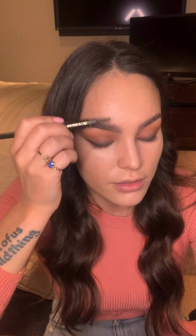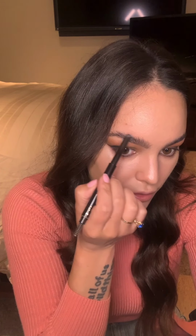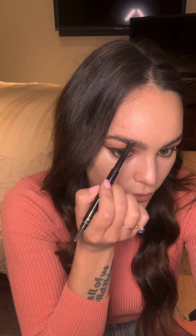And now I'm just gonna gently flick the pencil upwards. And when I say gentle, you guys, I mean super gentle. You don't want your whole eyebrow to be one color. You want it to be darkest at the bottom and diffused upwards, so you can still have that fluffy, hairy texture at the top. And so now I'm working in this outer arch, and brushing it up and out.